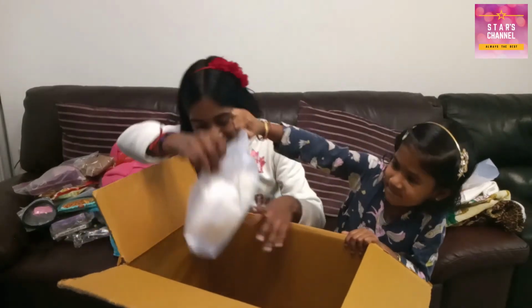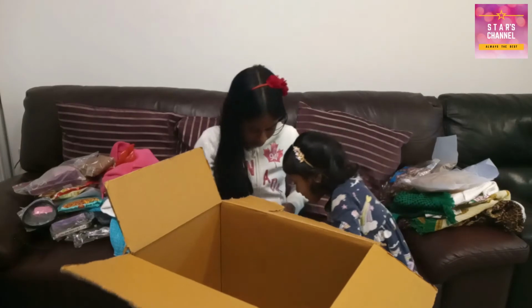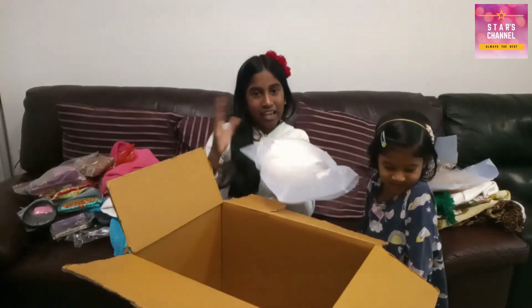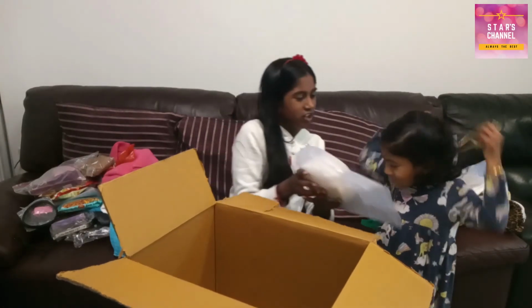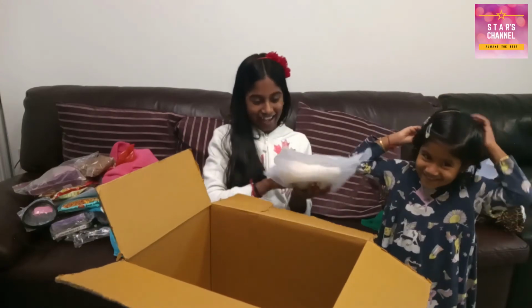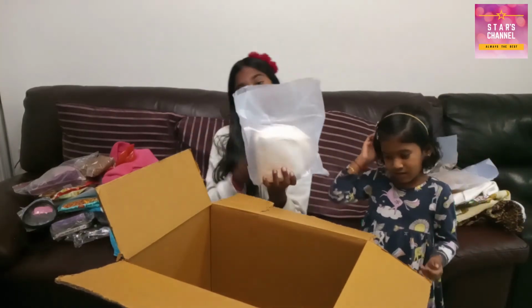Last but not least, we have this. What is it? I don't know, it's like wrapped up. Don't know what it is. It's like in this bag. It smells of nothing. Look, smell it. You don't like it? It smells of nothing, seriously. Okay. I'm gonna find out what it is soon.